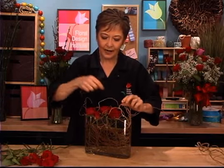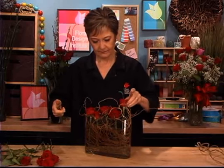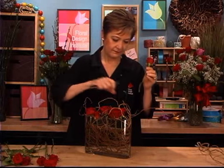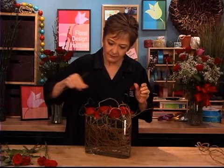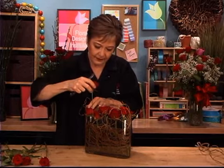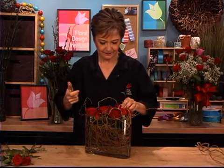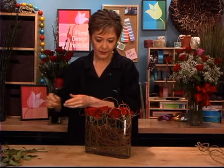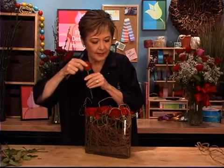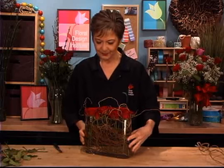Even let the willow go over the top a little bit. That's fun, adding some depth. Maybe coming up over the top here. 1, 2, 3, 4, 5, 6, 7, 8, 9, 10, 11, and one more. Thinking about where it will fill in the best, and I think right here, adding a little more dimension to this side, then it looks beautiful, both sides.